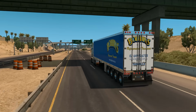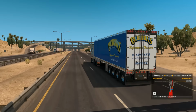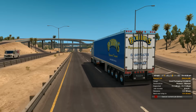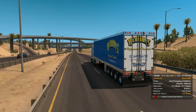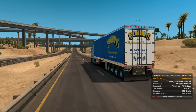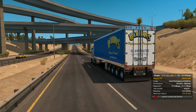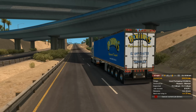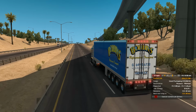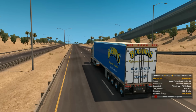Now, although also, you see, this is refrigerated transport, but today we're transporting just used packaging. It's what came up in the load list. And the nice thing of being able to choose your trailers is what I was able to do here. I didn't see it come up in the freight list. So I was able to pick a load with this trailer and turn that off. I was able to cycle through all the skins.